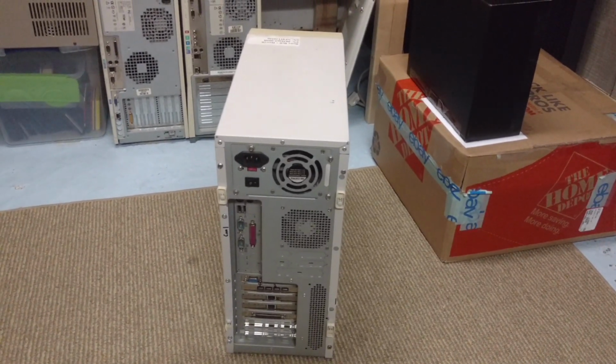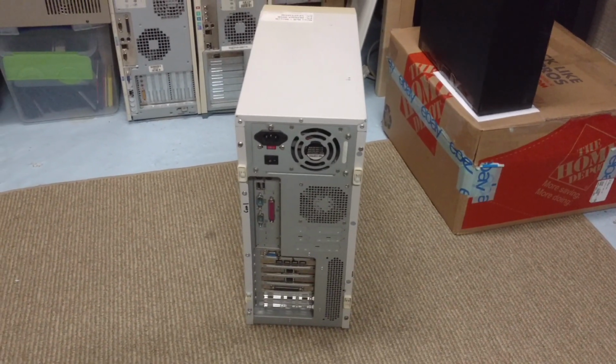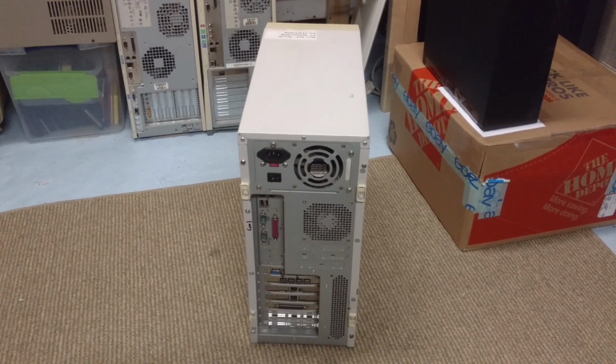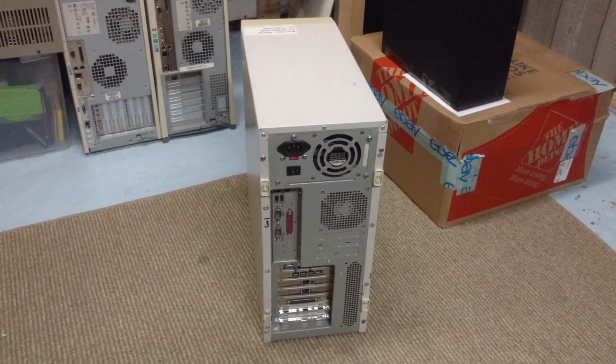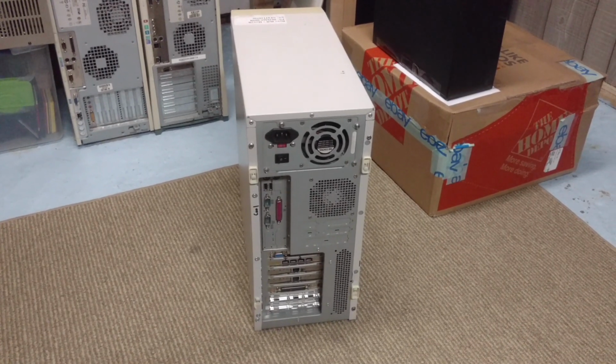And that's all I really know about this thing. It's got an 850 megahertz Pentium 3, half or a quarter gig of RAM, I think. It's nothing really special, but I always had been kind of interested in finding out what it was used for, but unfortunately never get to find that out.